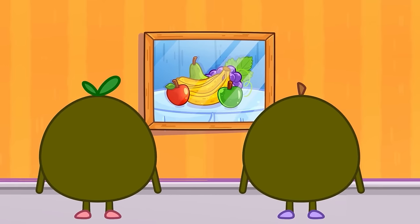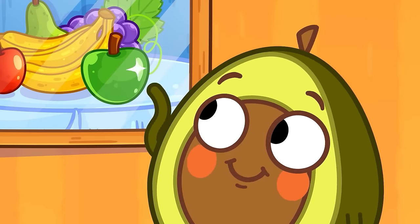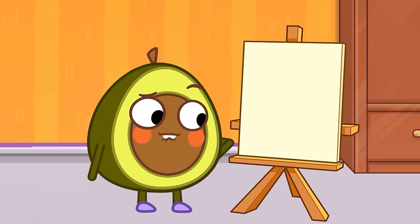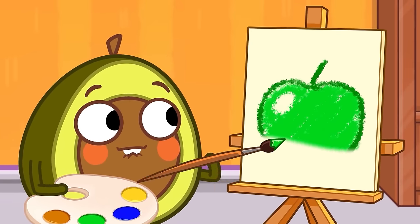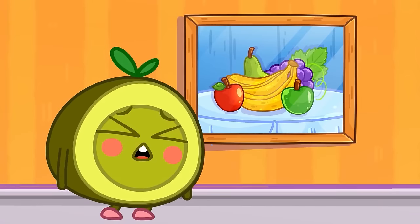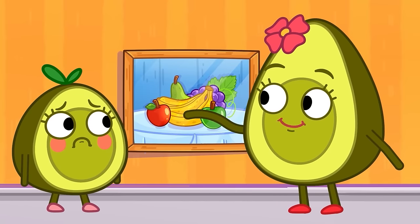Pit and Penny are looking at a painting. Let's draw these fruits! Green! That's right, Pit. The apple is green. Pit starts to paint an apple. Well done, Pit! What's wrong, Penny? It's yellow, Penny.